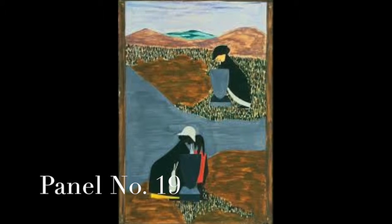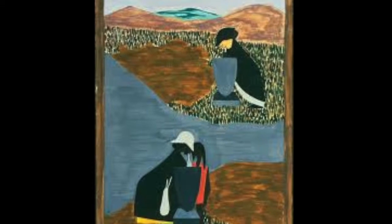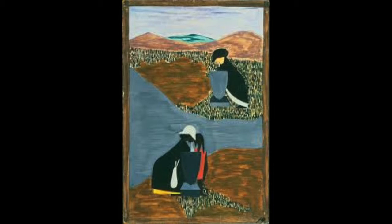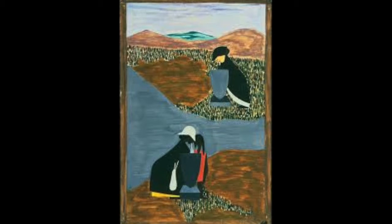Similar to this jolt of reality that the unsettled individuals responded to, Lawrence's panel number 19 demonstrates another factor for the Great Migration. The caption reads, "There had always been discrimination." This image perfectly encapsulates the caption as the African American females are separated from the Caucasian females by a river.